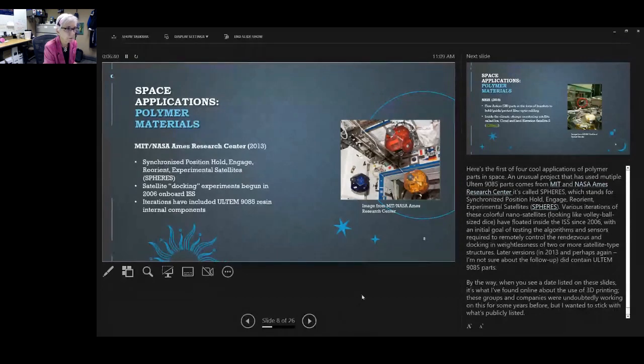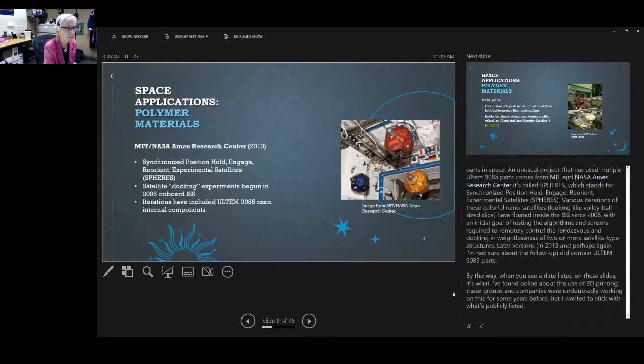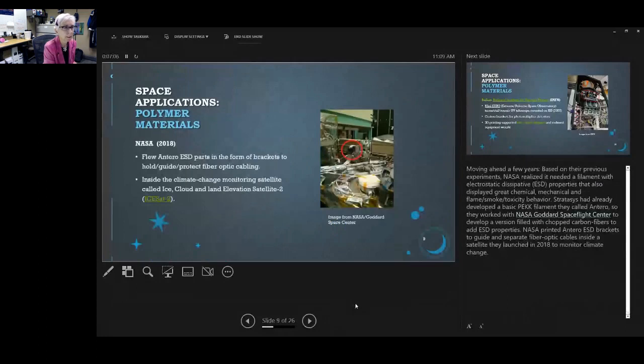Later versions, from what I've found starting in 2013 and perhaps again after that, I'm not quite sure, did contain Ultem 9085 parts. By the way, in general, when you see a date I've listed on these slides, it's what I've found online about the use of 3D printing. I'm sure these groups and companies were working with 3D printing for years before, but I wanted to stick with what's publicly listed.